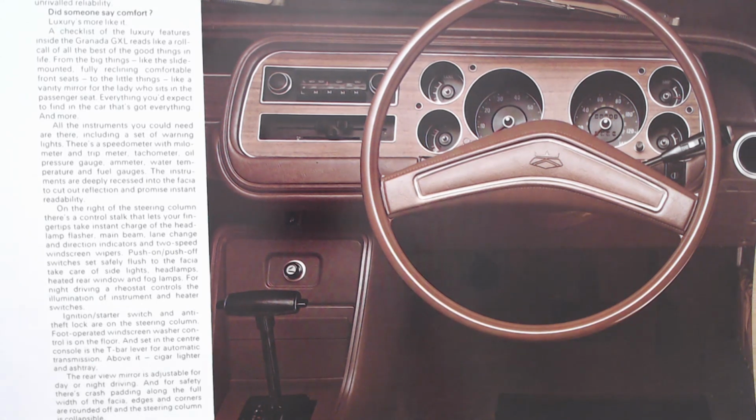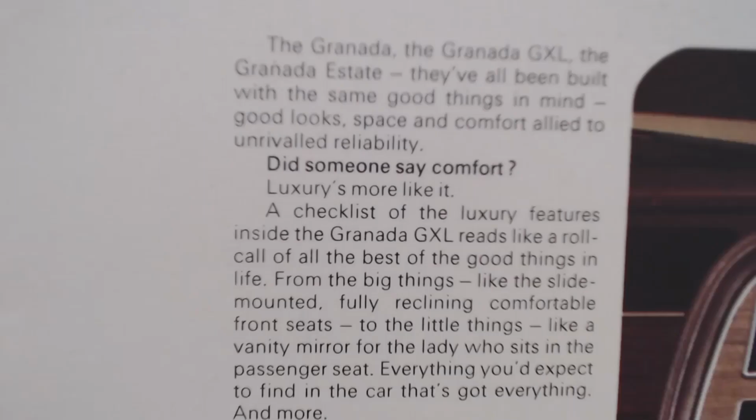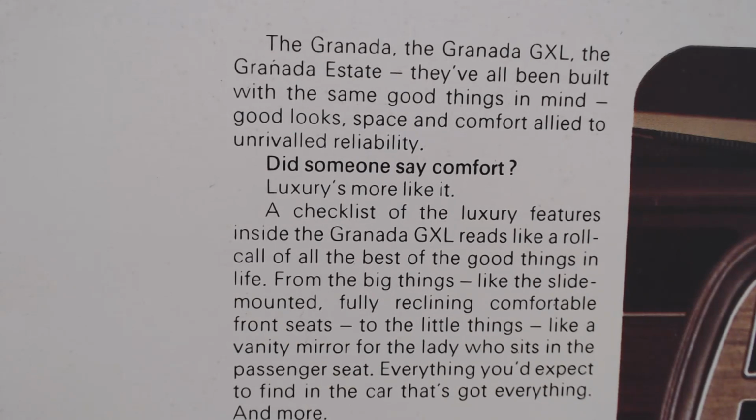It's just that when you look at the back of it now, it looks extremely plain and extremely basic, I think. Like I said, it is very wordy, but I've just chosen a little bit of a passage. It starts by introducing the models available in this brochure: the Granada, the Granada GXL, and the Granada Estate. It says they've been built with the same good things in mind: good looks, space and comfort allied to unrivaled reliability. Did someone say comfort? Luxury, more like it.